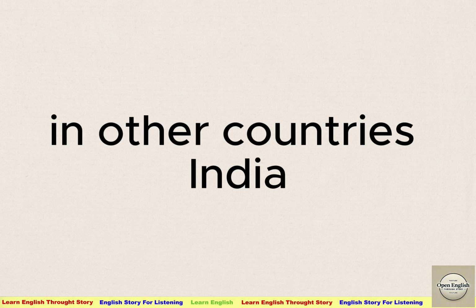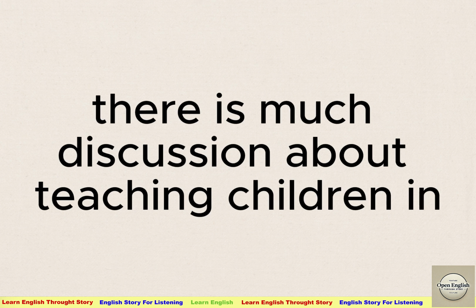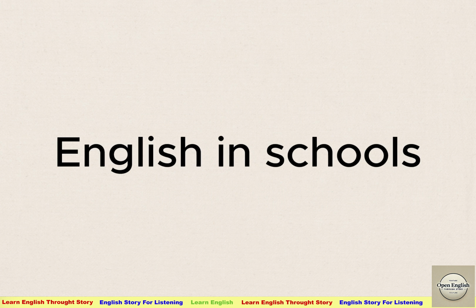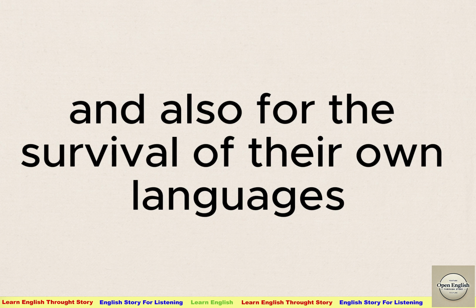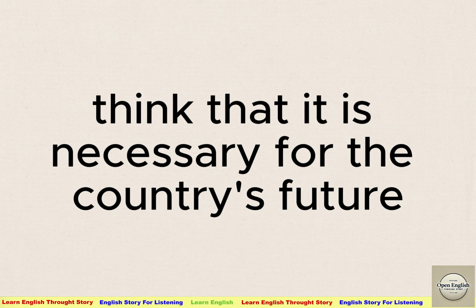In other countries, India for example, there is much discussion about teaching children in English in schools. Some consider it harmful for the children's learning, and also for the survival of their own languages. Others, however, think that it is necessary for the country's future survival in the world.